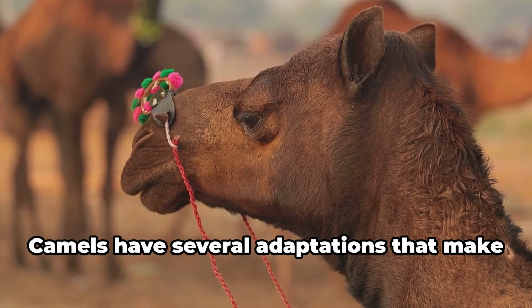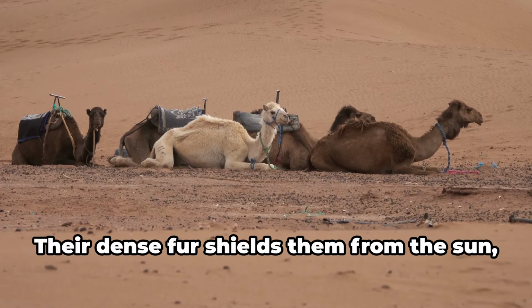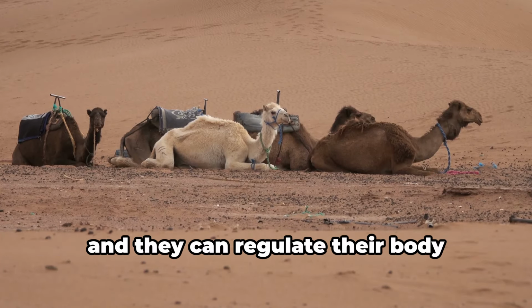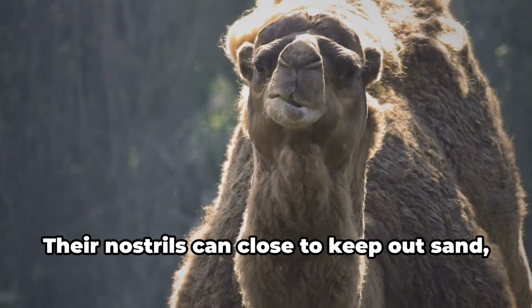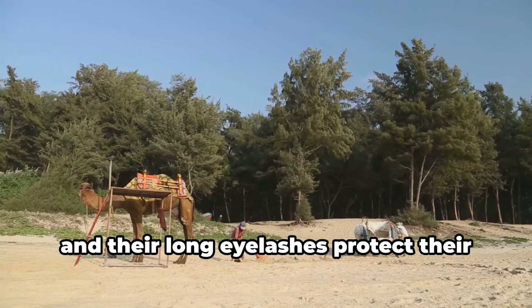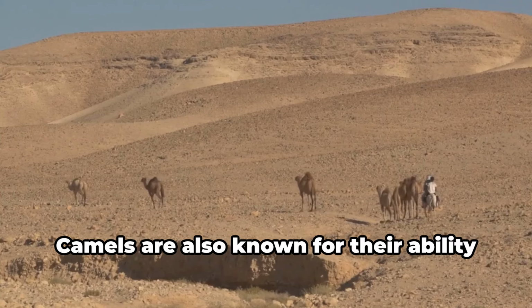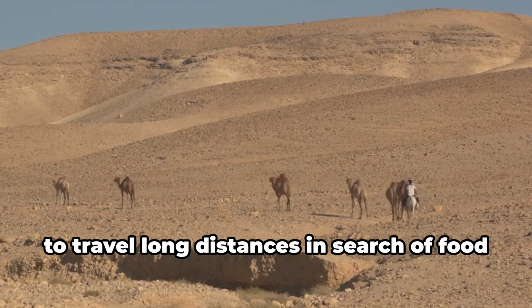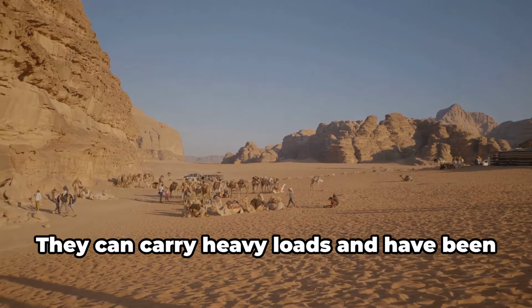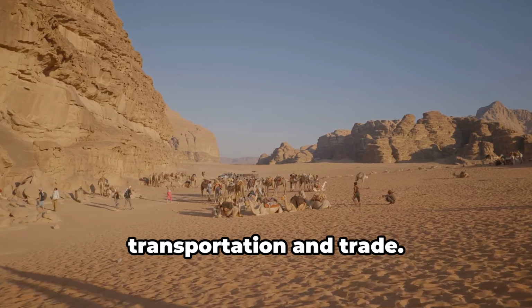Camels have several adaptations that make them well suited to desert life. Their dense fur shields them from the sun, and they can regulate their body temperature to prevent sweating and save water. Their nostrils can close to keep out sand, and their long eyelashes protect their eyes from dust and sun. Camels are also known for their ability to travel long distances in search of food and water. They can carry heavy loads and have been used by humans for centuries for transportation and trade.